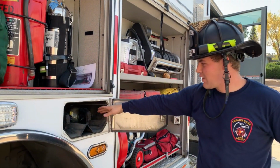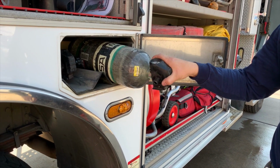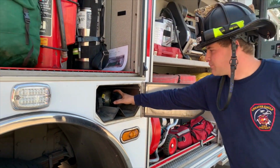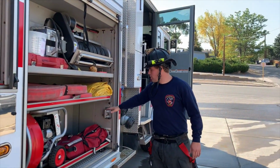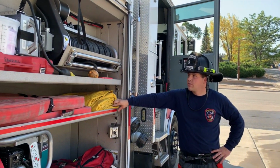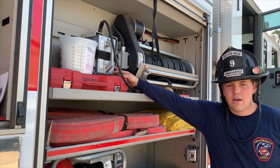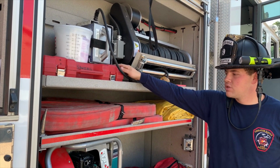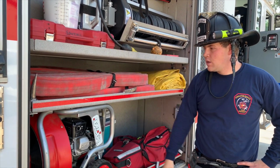And then in here we've got some extra air bottles. So these go in our SCBA packs. If we use up our whole bottle, we can come outside, get another one, and have a whole full bottle. Moving on to this compartment, has a little bit of a random assortment of things. We call it a junction box. So just like you have power outlets at your house, this has a bunch of power outlets on it that you can use to power our Sawzall or other various tools.